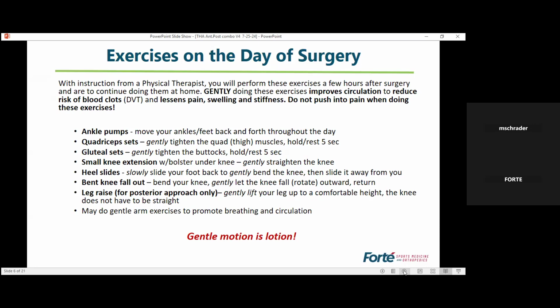Once you're back there, and a few hours after surgery, the inpatient physical therapist will come in and check on you. If your ability to move your leg has returned, they will start doing these exercises you'll see on the slide here with you. They will give you an entirely brand new exercise sheet with pictures of these exercises. They will instruct you on how to do these exercises, and you will have to do them there with them. And these are to be done very, very gently. The reason we do these exercises particularly gently is because it should feel good to do these exercises.